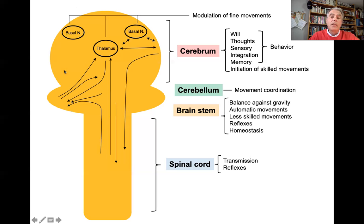In the prosencephalon, we include the cerebral hemispheres and the rostral portion of the brainstem. The thalamus is included there. So the cortex, the basal nuclei and thalami are related in the function of modulation of fine movements. The cerebellum is for movement coordination. The brainstem controls balance against gravity and controls automatic movements. It participates in less skilled movements, in reflexes, and to keep homeostasis. And finally, the spinal cord participates in reflexes and the transmission of information towards the encephalon and from the encephalon.